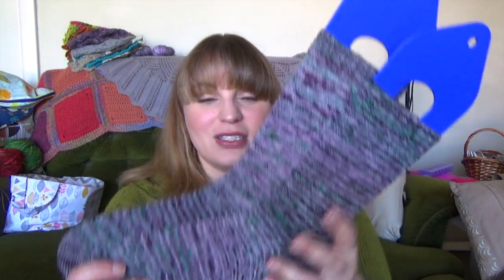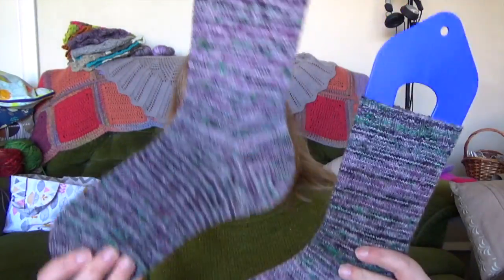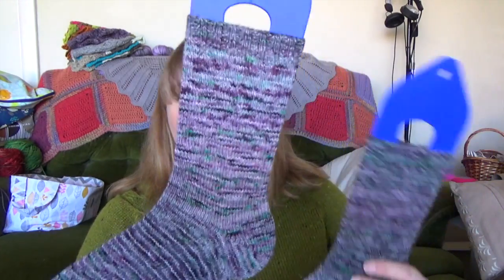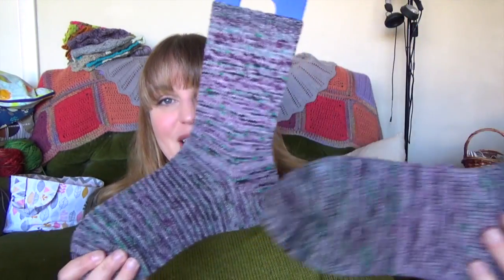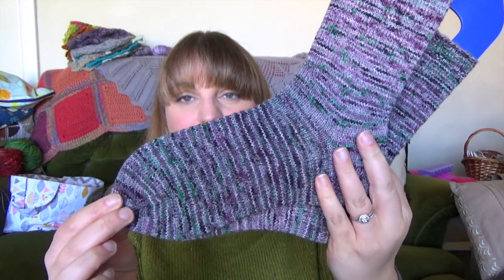So I haven't had a lot of brain space for doing anything too tricky, so I've been working on my socks. I have now finished both of them. I think that was the second one. Yes, it was the one that was lighter through the leg, the second one that I did. So this is the first one that you've already seen, and there's my second one.